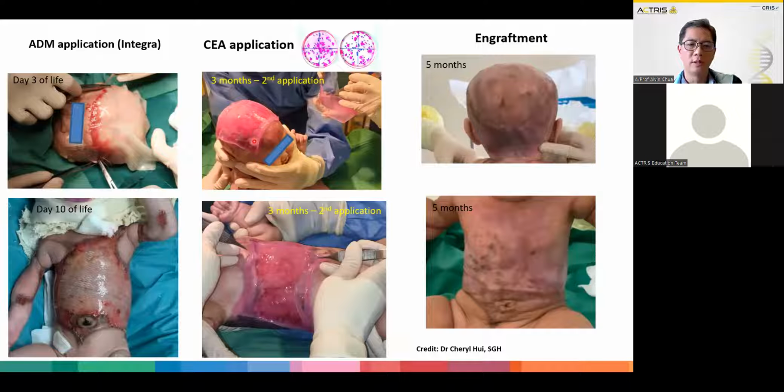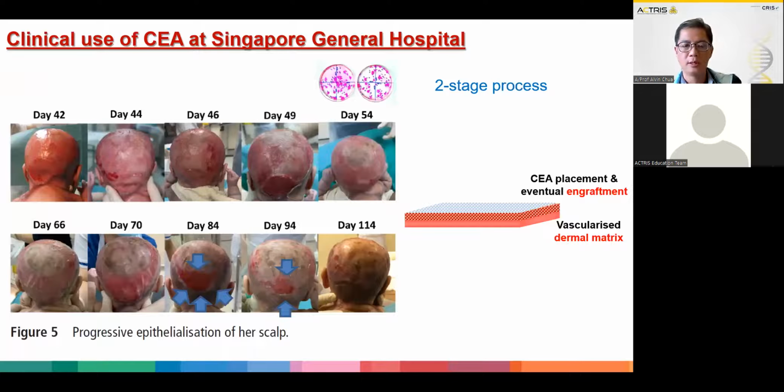This was grafted on 3 months later, actually, because this was the second application, as the first application didn't take well. But you can see at the 5th month there was full engraftment, both on the scalp area as well as the trunk area. In this slide, I just want to draw your attention to the engraftment on the scalp area of this baby. It's not as spectacular as what you saw in the burn patients where, after 1 week, there was almost 100% engraftment on the injury.